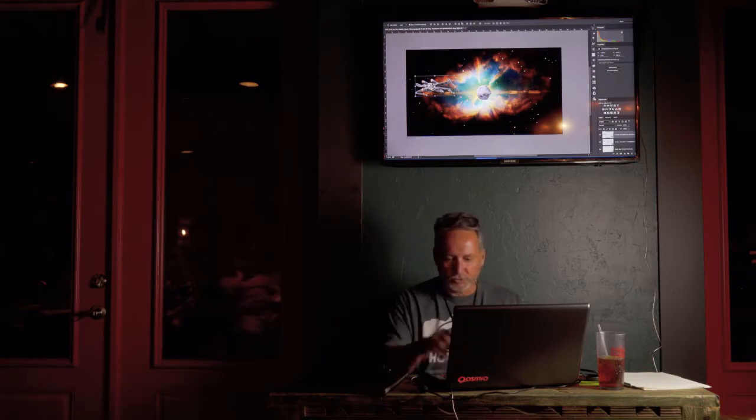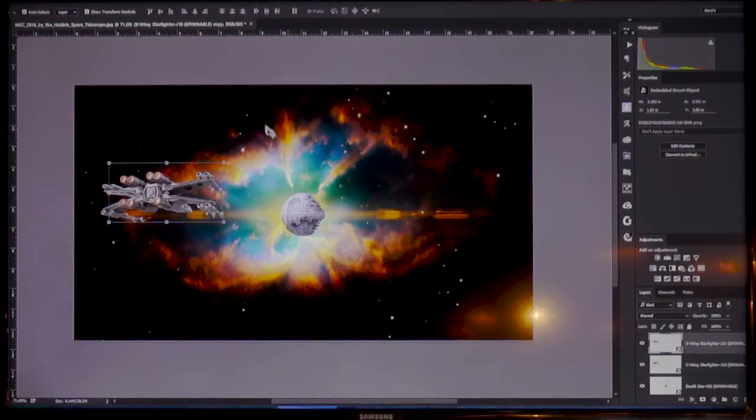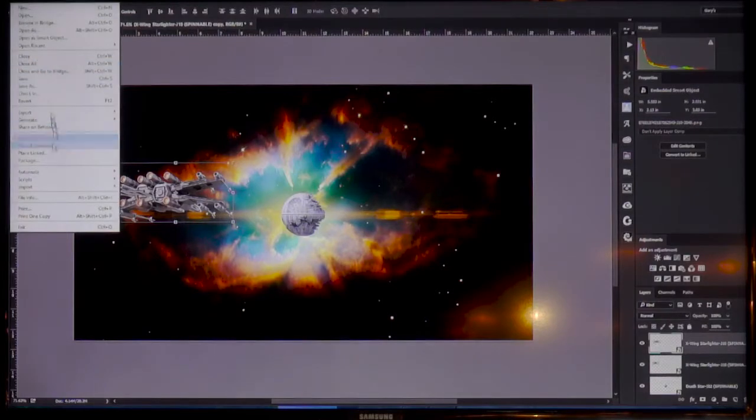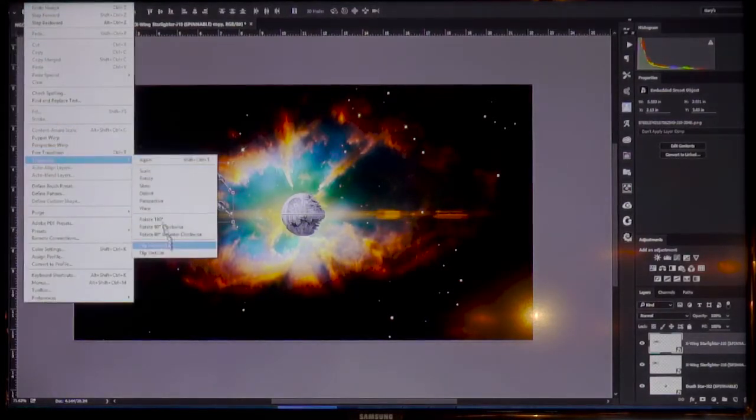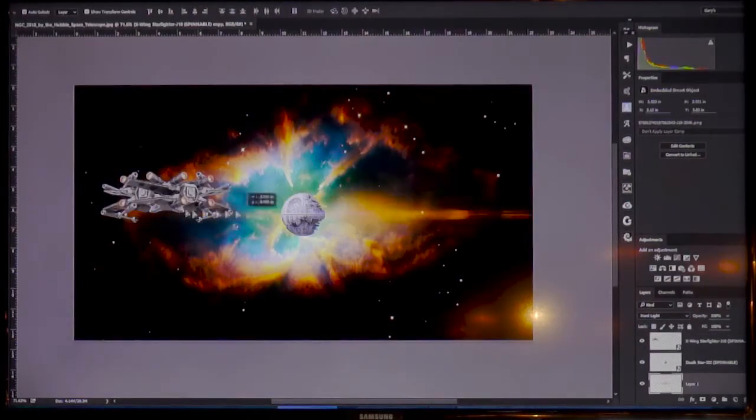So rather than do another one, I'm just going to Control J, duplicating that layer once I commit to it. When you say commit to it, what do you mean? Well, you press the OK button and hit Enter. So Control J, now I've got two X-Wing fighters. You can see where the other one is. So I'm just going to transform it and flip it horizontally, so it's coming in from the other direction.